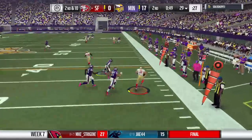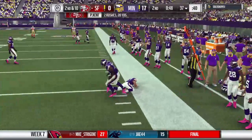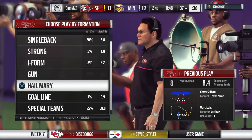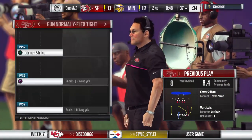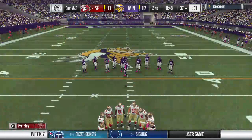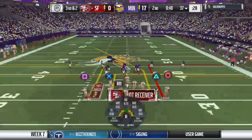Flush to his right. Give him 8 on the play, and that'll make it 3rd down. Okay, he's not going to get the first down, but this is still a nice job of buying some time and then running to get to the sideline and get out of bounds and avoid the big hit.